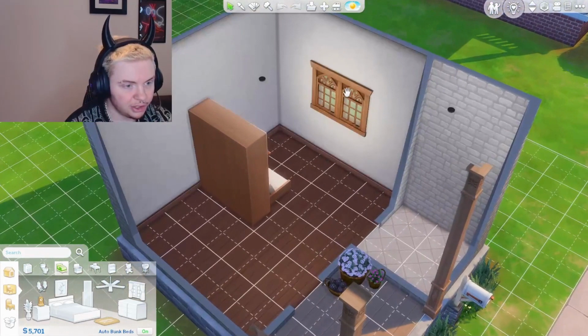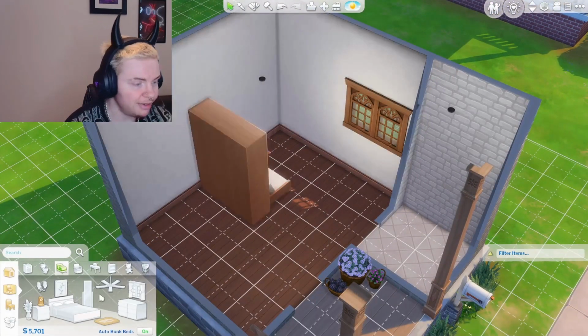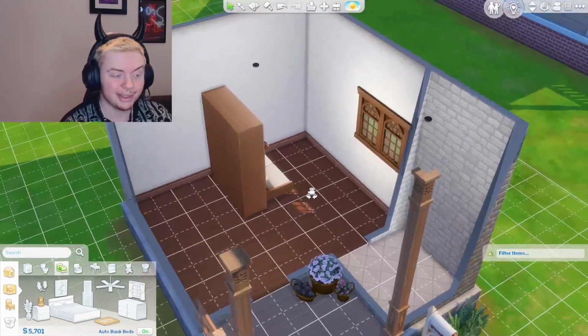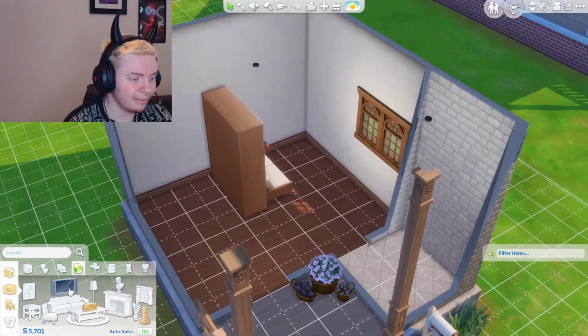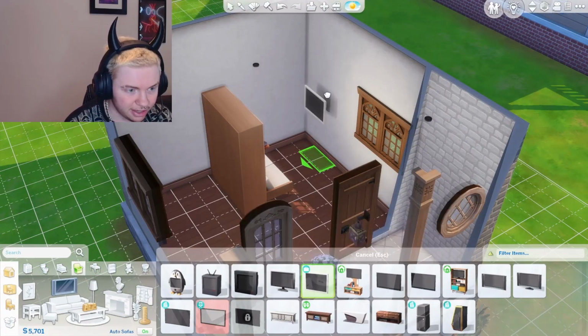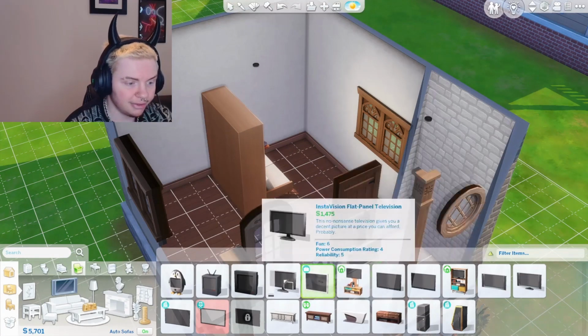And then what I can do is if I pull this over a bit and put it in the middle of the room, I can actually put a TV here on the wall so that you can sit in bed and watch TV, and you can sit on the sofa and watch TV, which I think is a pretty good idea. But that does also mean that we need to buy a TV, and a wall TV can be quite expensive. Let's have a look. So that one's like 3,000 and I do not have that much left.